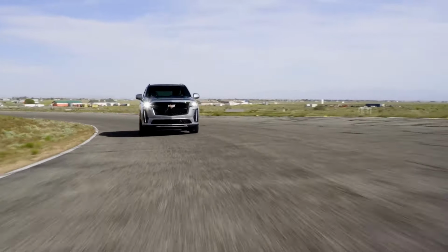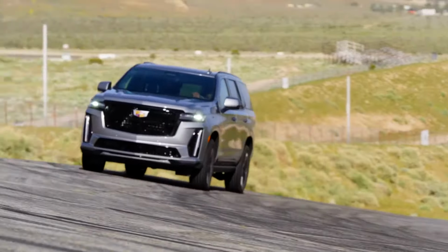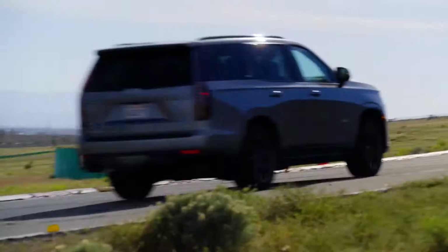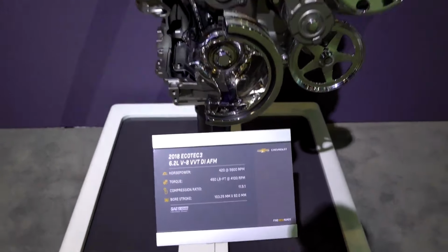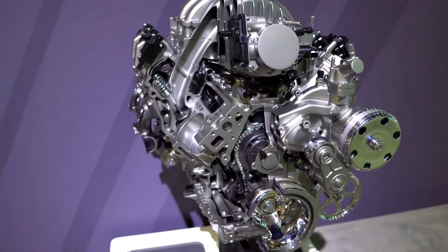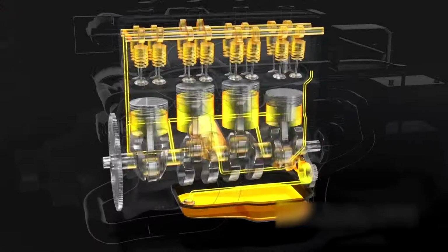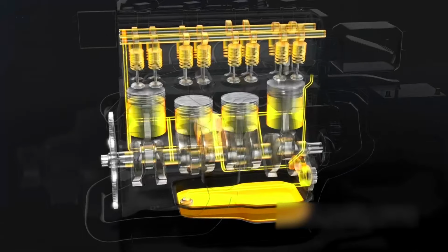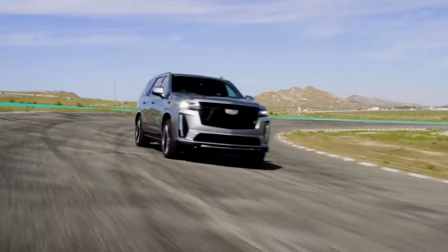J.D. Power gives the 2024 Escalade an 8.3 out of 10 for reliability, and Consumer Reports notes its substantial resale value, proving that this luxury SUV is built to last. Beneath the surface, the 6.2-liter V8 EcoTec3 is designed for endurance using a cast aluminum block that reduces weight while maintaining strength. The forged steel crankshaft and high-strength aluminum pistons ensure that this engine holds up under high stress, whether you're hauling cargo or pushing the speedometer.